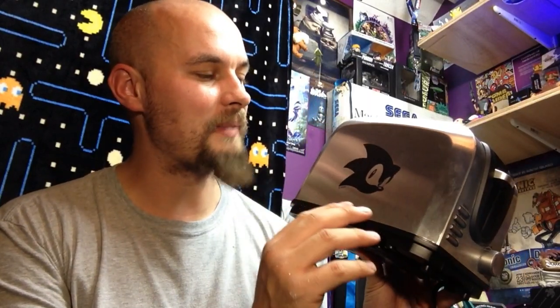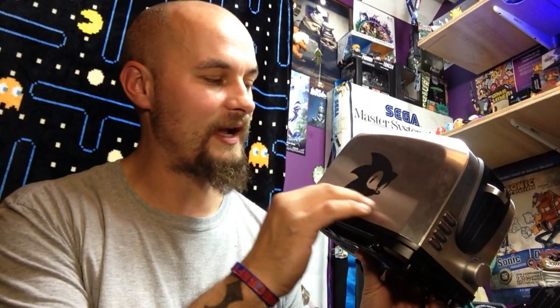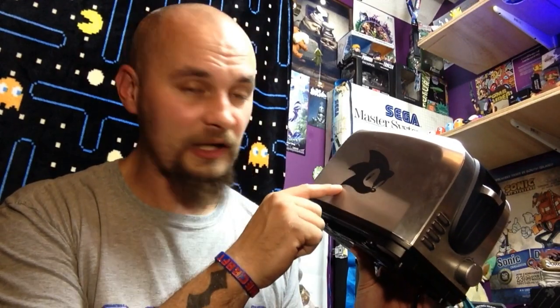I do really like the basic design, though, if I'm honest. Just the fact that it's Sonic's head with the little copyright of Sega underneath. It's quite a nice, sleek design. The fact that it's a dual toaster, not gonna lie, I bought the thing and didn't even realize till opening the box, it's dual toaster. I thought it was the single one that can only do one bit of bread at a time.